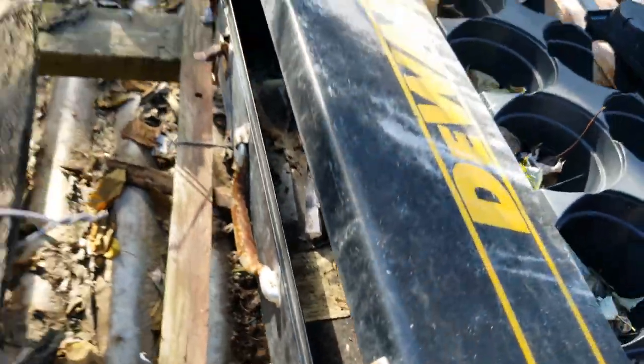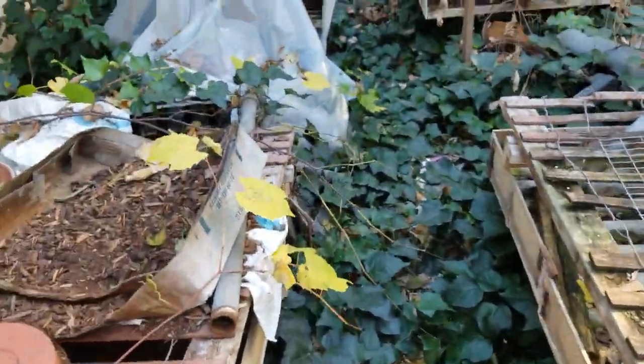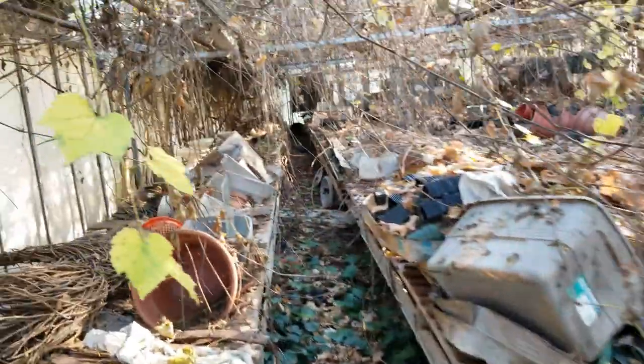Case for DeWalt something or other. It was a metal case. Seat from a car? Yeah.